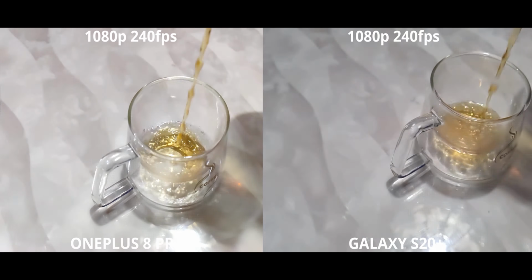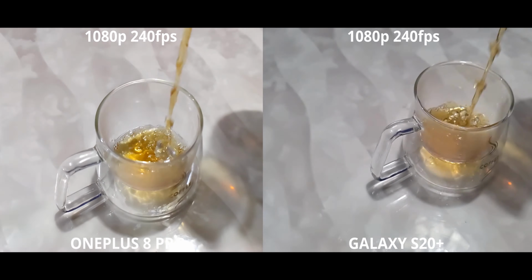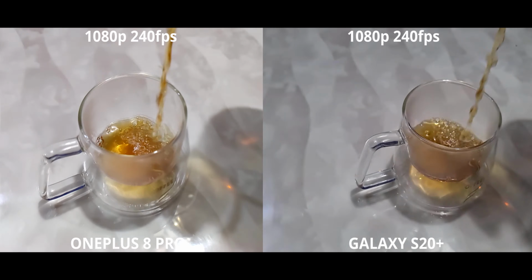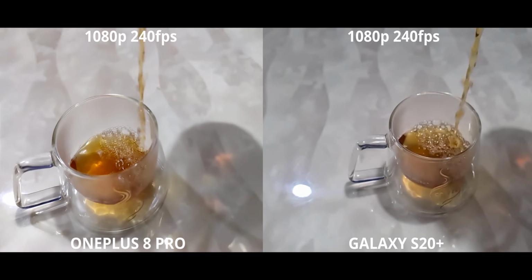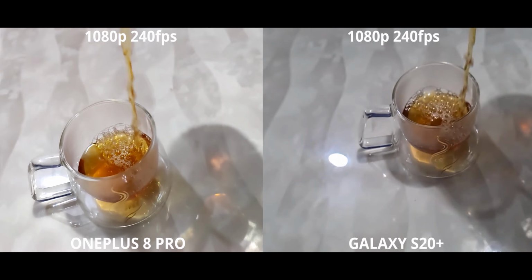Next up is a slow motion test, and I wanted to put this clip in particular because here I'm using a really well lit condition with numerous LED lights, but still, for whatever reason, there is this nasty, nasty flicker. And I don't know why it's here because I've used the S20 in the same conditions before and it didn't have it before, but here, for whatever reason, we're having the same flicker on both.